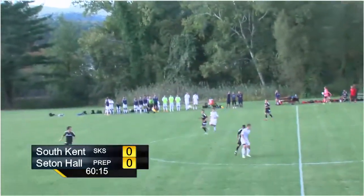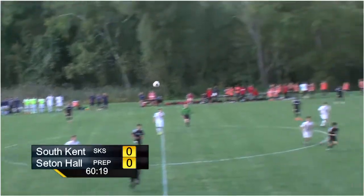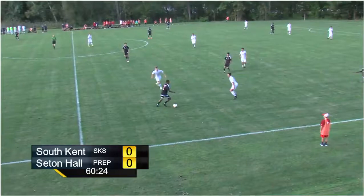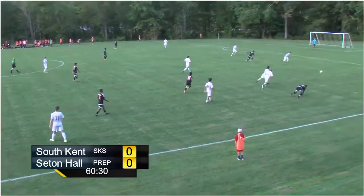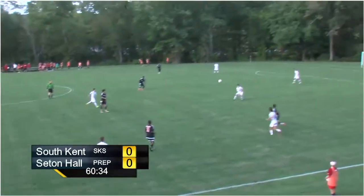Ball's up in the air. Flick back. Dalton. Dalton over for Keyshawn Bean. Keyshawn. Played up Eugen Shea. Spin, trying a spin. Hassel, good back heel. Being headed right back in.